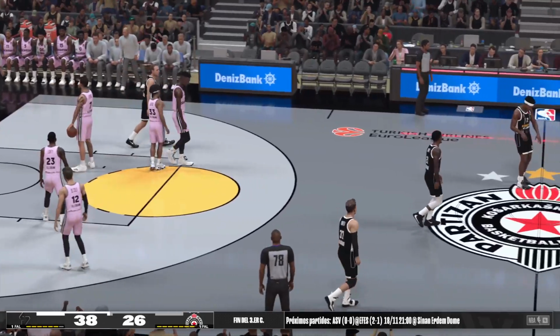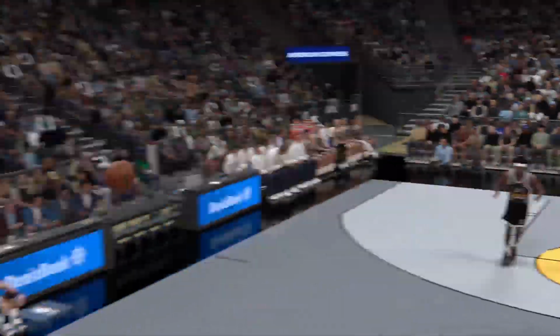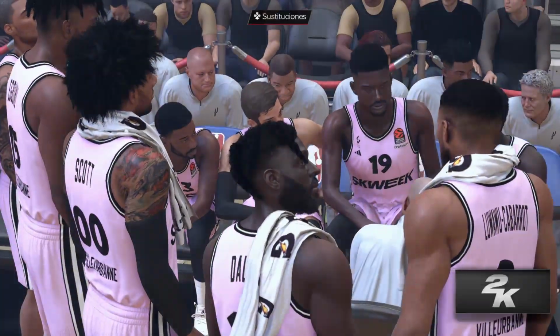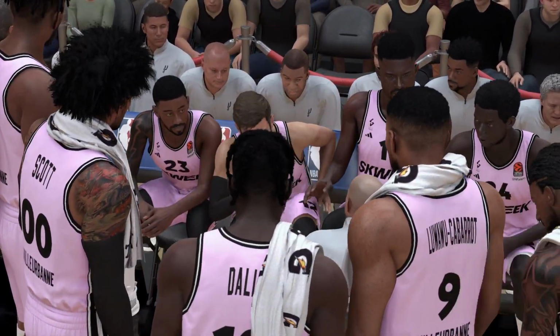And as we end the third quarter, a double-digit deficit will make it tough to come back. They lead by 12. And time for a short break. It's the fourth quarter. And with the fourth quarter upon us, time is running out for this game to become competitive.